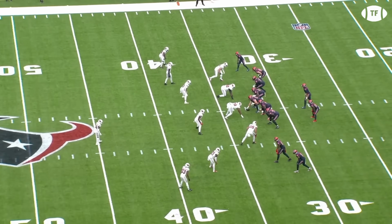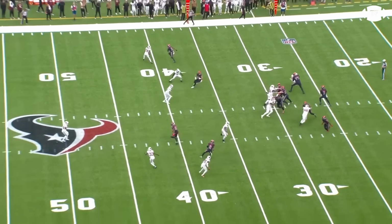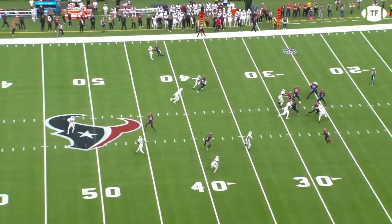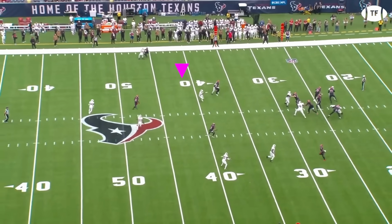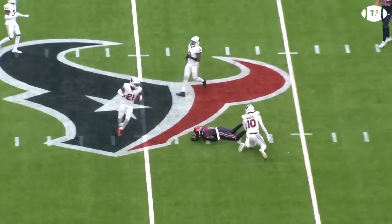Here against the Cardinals, Stroud is going to go through his full set of progressions to find the open man. He first gets his eyes deep to read the safety, then to Schultz on the hitch, but two defenders are closing in. He quickly scans Tank on the wheel, but this is also out-leveraged, so he goes to Nico Collins on the post, but that is also doubled. So he gets to his fourth man, Woods, firing quick to move the chains. Now that is elite processing.